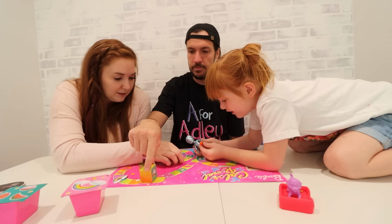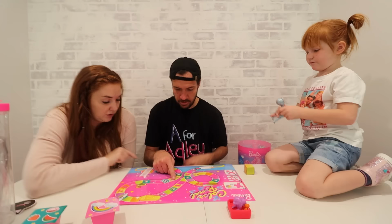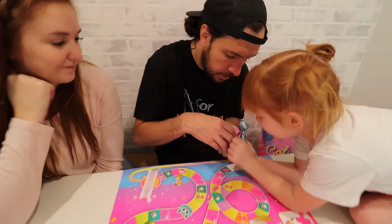Excuse me, no baby puppies on the court. I'm gonna win the game. Yellow. So now I go over to yellow again. Oh, that's close. Take a little peek, see what's in there. Oh, I know what's in there, Dad.